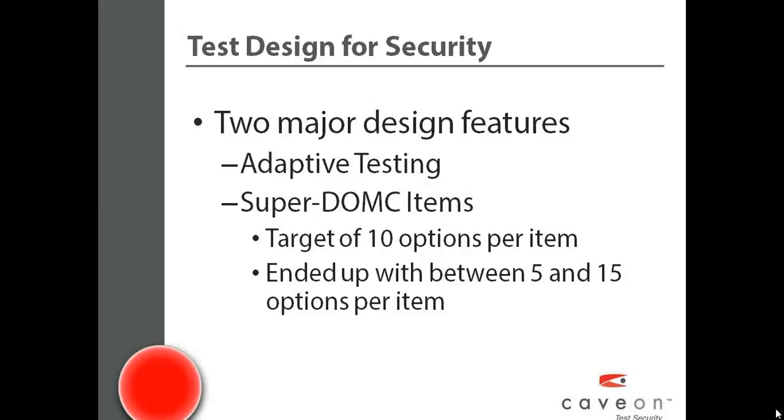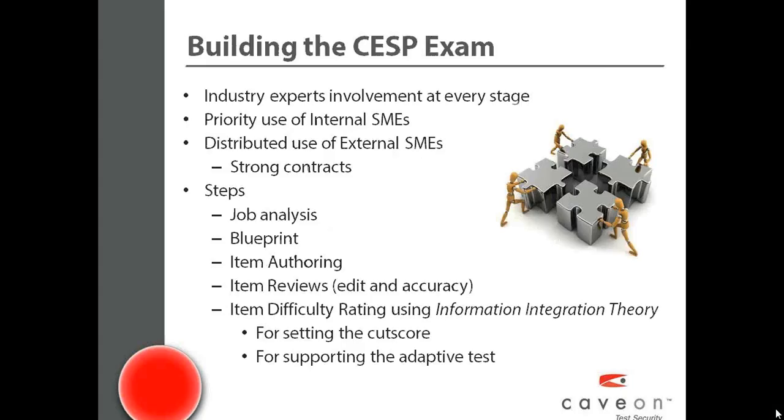That it makes it very difficult to steal or memorize the content and share with others to have it be effective. So very strong design features. I wish every test would be built with these features. We would have many fewer security problems. Okay, next slide, please.